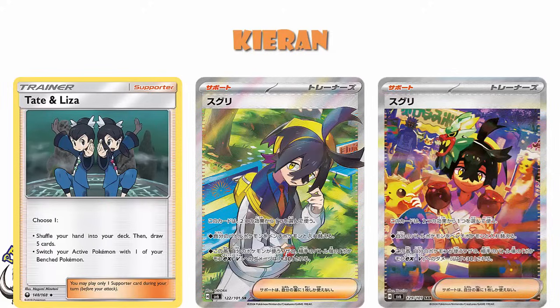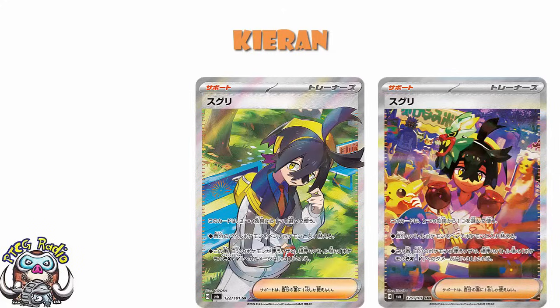So that's the new secret rare. It's beautiful. It's wonderful. We're only a couple days away from seeing the full line of secret rares, and of course you know the deal at this stage.